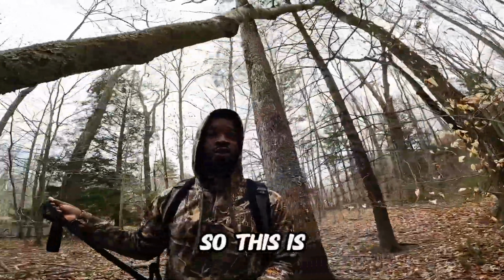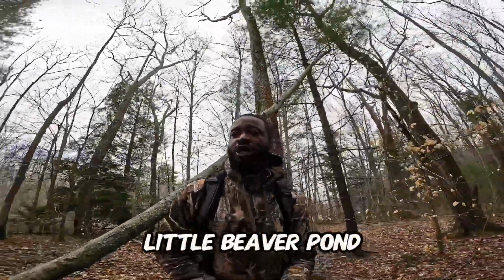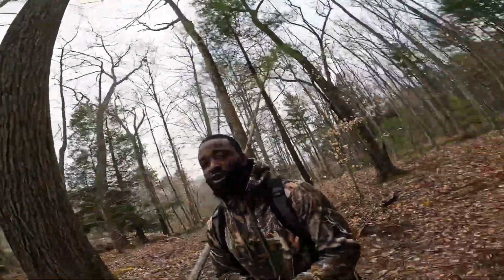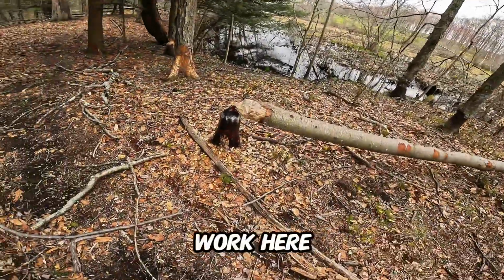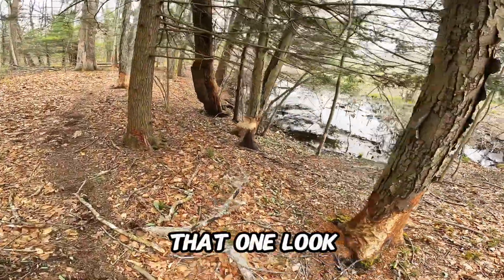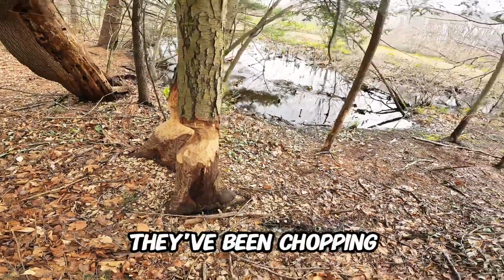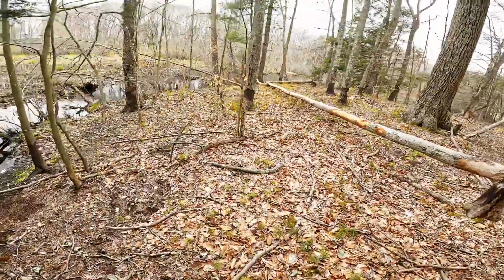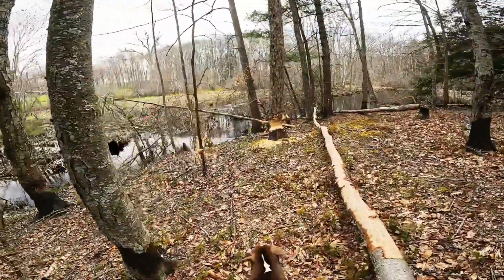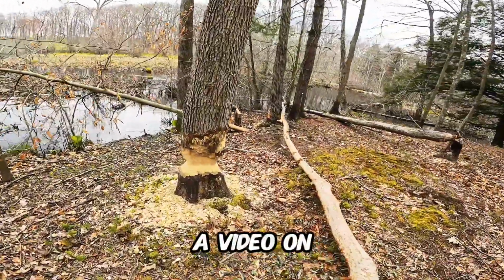So this is pretty cool. I think I just came across a little beaver pond. Come on, Ru. Look at all of this. They've been at work here. Look at this one, Ru. They've been chomping at the bit here. I know this is a video about bats, but beavers are pretty cool too. I might do a video on them later.